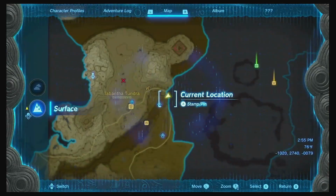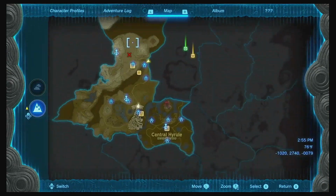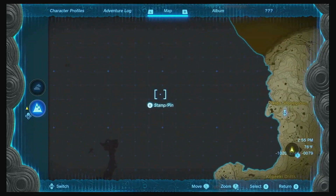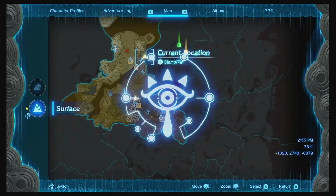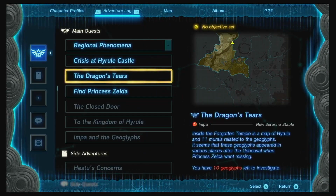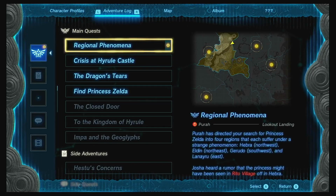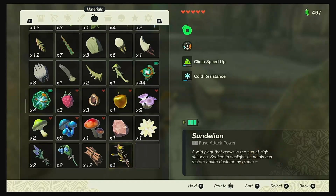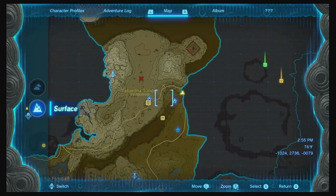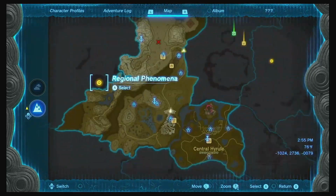Anyways, we're not going to even be able to climb up, so let's see, we know where we need to head to. We need to head to Ritu Village. So let's open up our adventure log. Let's go to Regional Phenomena, and this should point us out to Ritu Village, which is over here.